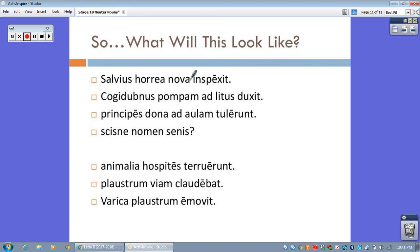If you're ever puzzled by why a word in the middle of a sentence ends in a, and there's no long mark over the a, and you're thinking, hey, isn't this supposed to be a first declension, feminine, singular, nominative noun? But that can't be because I already have a nominative. If you're ever thinking that, it's got to be a neuter plural accusative. And sure enough, it is here. Salvius inspected the new granaries.